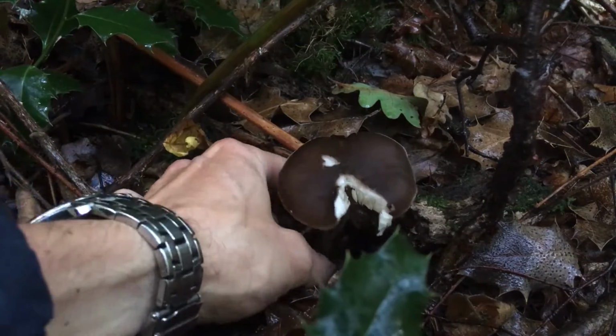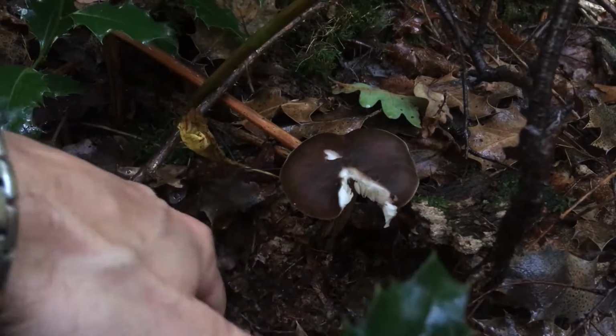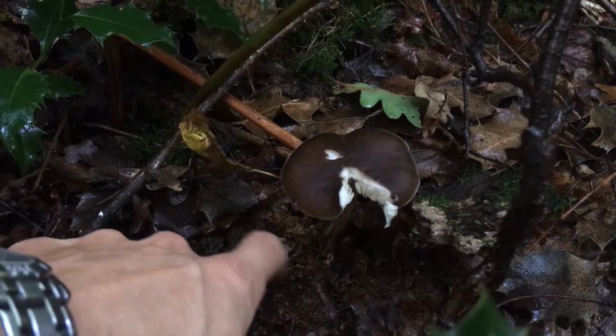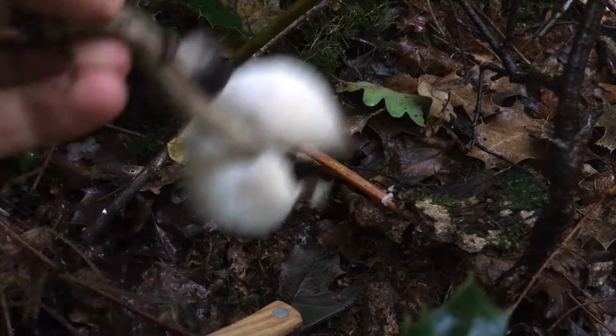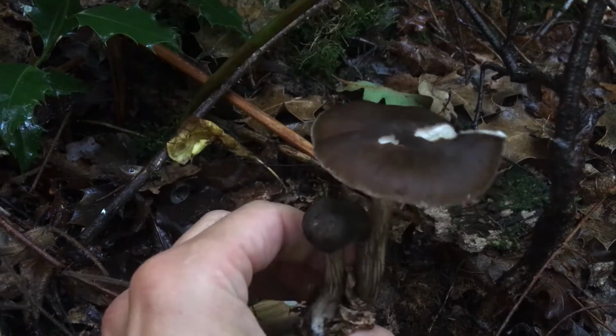Yeah, so just below here is actually a piece of wood. You can see what remains of it here. This is an old piece of wood, completely colonized by the mycelium, just a little bit. Voila. And we have two individuals here of Pluteus cervinus.